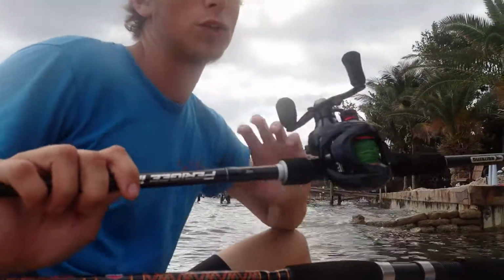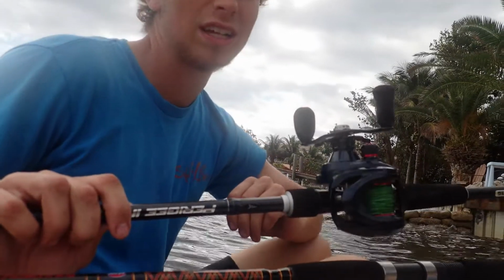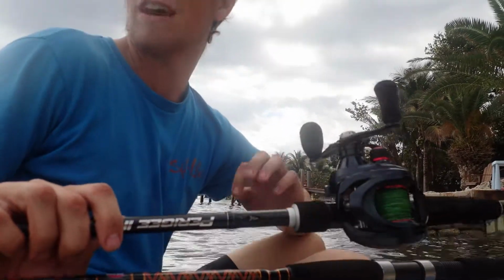It's flat water. Fish wanted a smaller bait and a slower presentation. And so it was really good at first, but then it started to get slower today as it got hot.